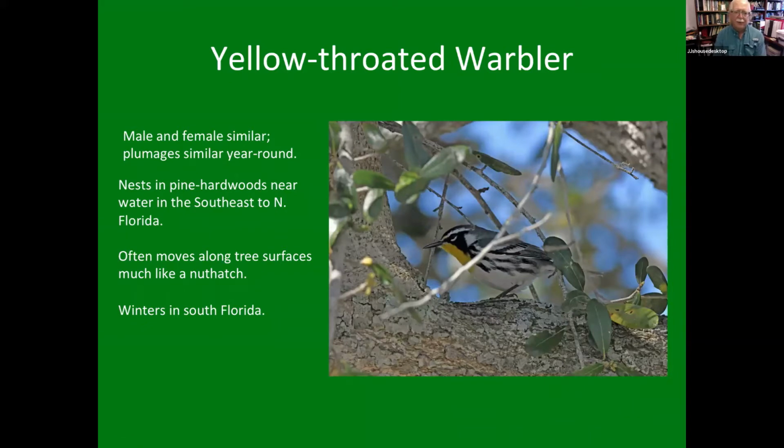Yellow-throated warbler is a bird that looks the same year-round. It doesn't have different plumages. Male and female are similar, and they show up here in the wintertime, and we have them here nesting in Florida in pine and hardwoods to some extent. These birds often move like a nuthatch. In fact, they can immediately be thought of as a nuthatch, but they're not. They are warblers, and they winter in South Florida.